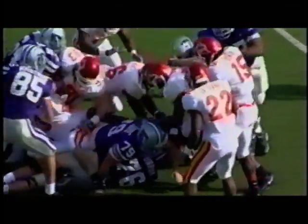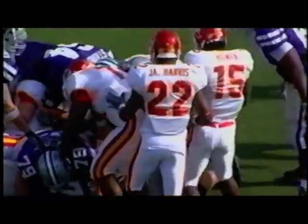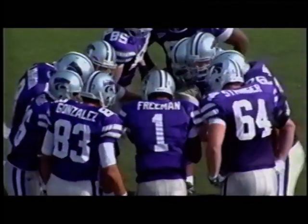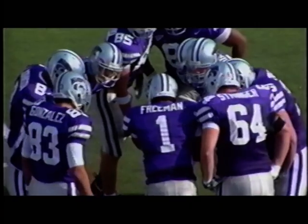Fans happy to see a quarterback sneak, something they haven't used too much with Josh Freeman in at quarterback, and then they can continue their cheer because Jordy Nelson trots back on the field. That's good news for K-State.